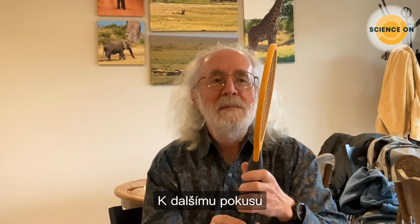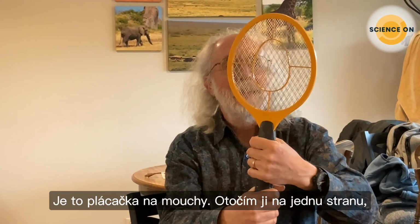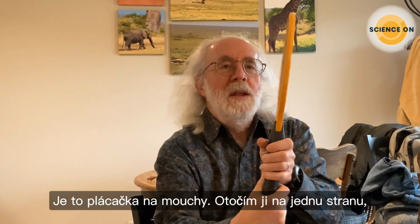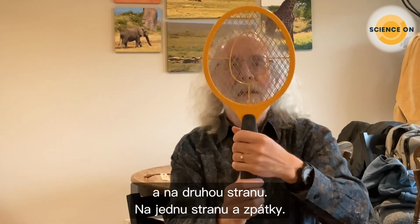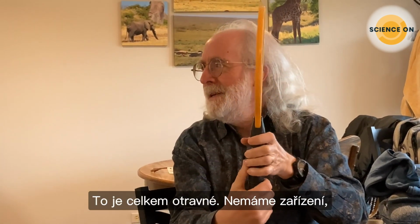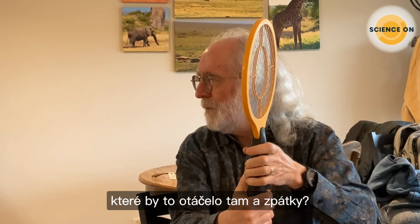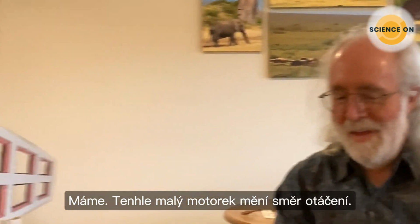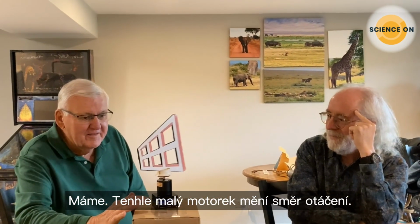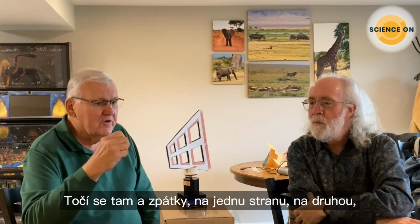Okay. We're on. So next, we had a little demonstration, and I'm going to start by just using this little tennis racket thing here. It's actually an insect swatter. I'm going to rotate it one way, rotate it back, rotate it one way, rotate it back. But this gets a little tedious. Now, Chris, you have a device which does that back and forth rotation, right? I do, Brian. I've got a little motor here that changes direction. Oh yeah, look at it. So back and forth.